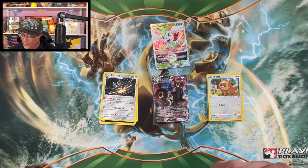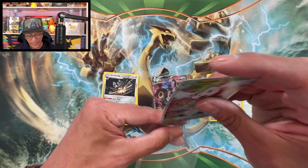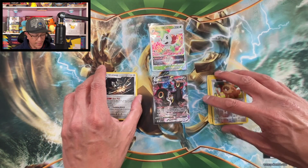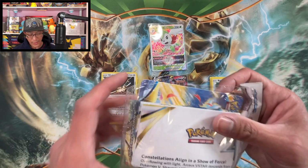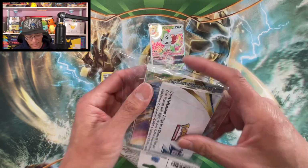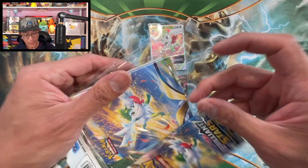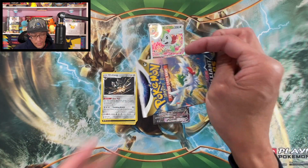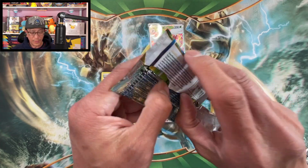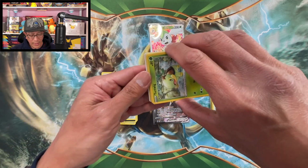All right, I'm not gonna shame this product anymore, okay? All right, here we go. Very nice hit there. So one last blister pack. Wow. Let's go. All right. Pokemon Company, you have proven me wrong now. Oh, you have proven me very wrong now.